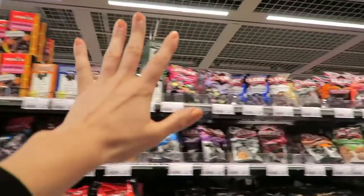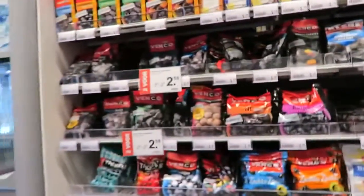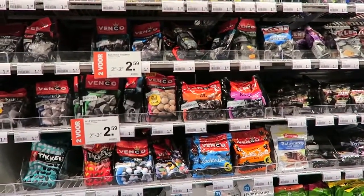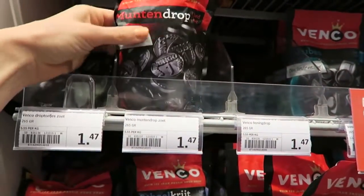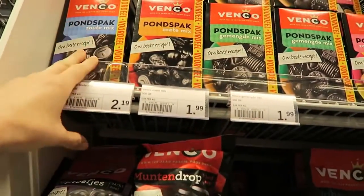I think next to cheese, this is also one of the most Dutch things that you can eat, and that's licorice. Oh, licorice! I'm personally not the biggest fan, but you should definitely try it. So what would I recommend? Muntro. Yeah, it's quite firm, very sweet. I love it. If you're more adventurous, try the salty licorice.